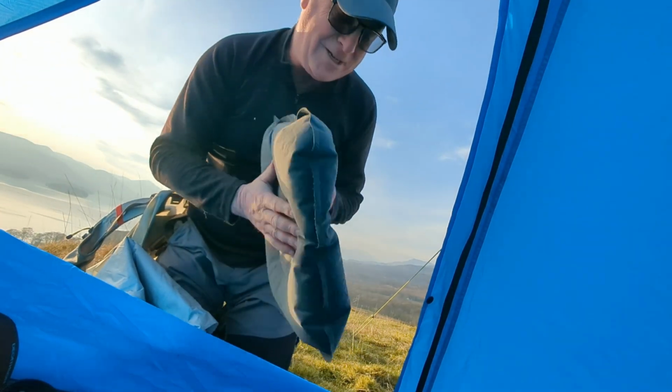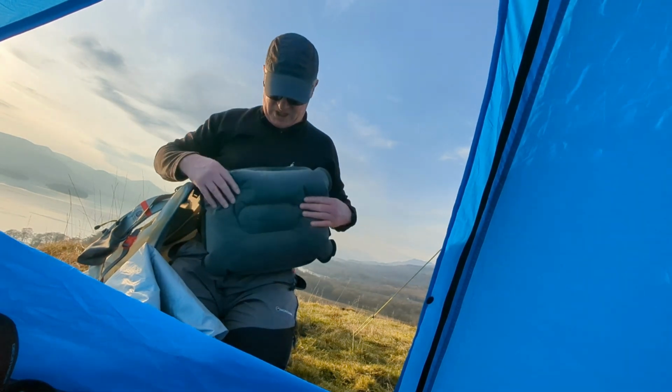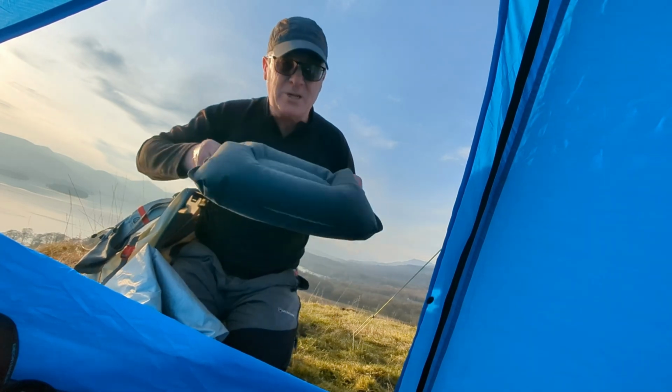Can't decide whether I like this or not. It does, in some ways it's quite good. Sometimes I wake up with a sore neck. I don't know if it's slightly too high for me. Well, I just need to deflate it a bit more. I'm keeping it quite soft anyway.